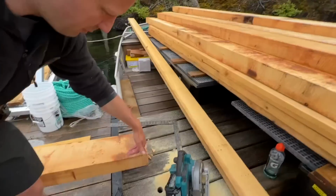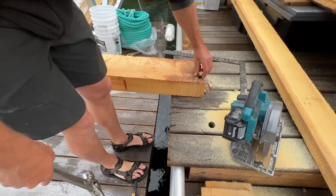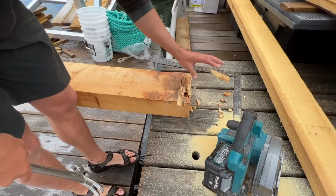Just so that if boats bump into it, it's not gonna shift that outside joist. It's locked in.